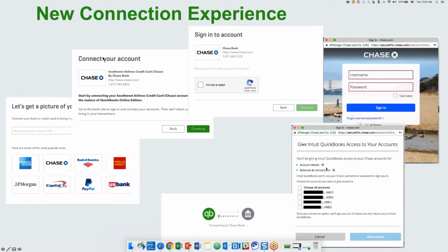And then once you do that, it'll list out the accounts you have at the bank, and you're checkboxing these accounts, and you're still in your bank's little website window. This is saying which accounts do you want to give access to, or Intuit access to, right? And once you choose the accounts you want to give access to and click Give Access, that's creating that token for Intuit to be able to get into your bank site to get the transactions for that account.